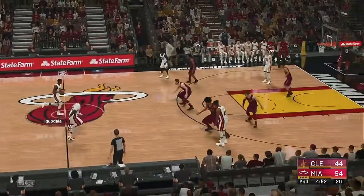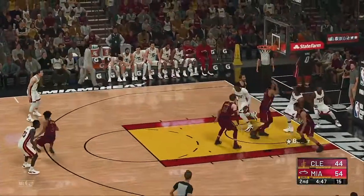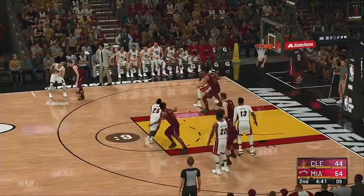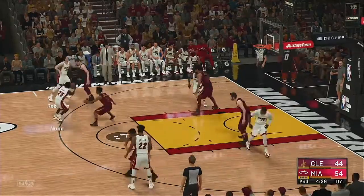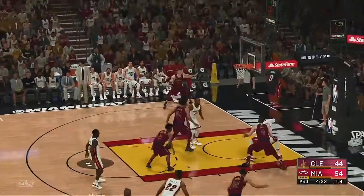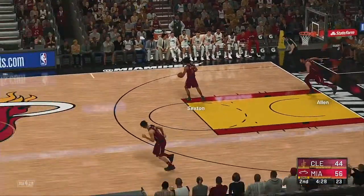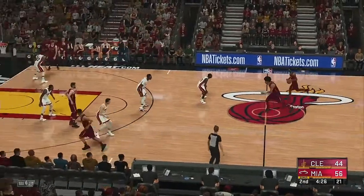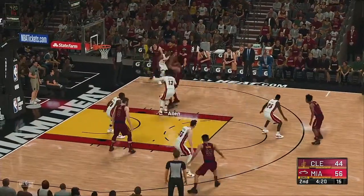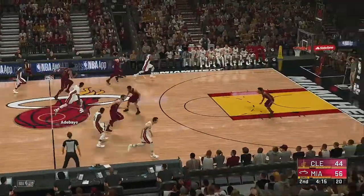The Heat leading by 10. Outside Butler. And it's sent back by Allen. Robinson passes to Nunn. Second shot opportunity, and the jumper is on the mark. Nunn's got 9 points, unwilling to let up, even for a moment. That's his killer instinct, just fanning the flame. Yeah, he's the guy that you want to go to right now, trying to put this one away.